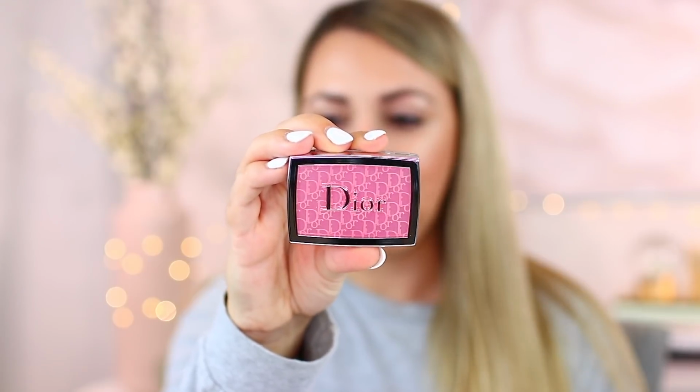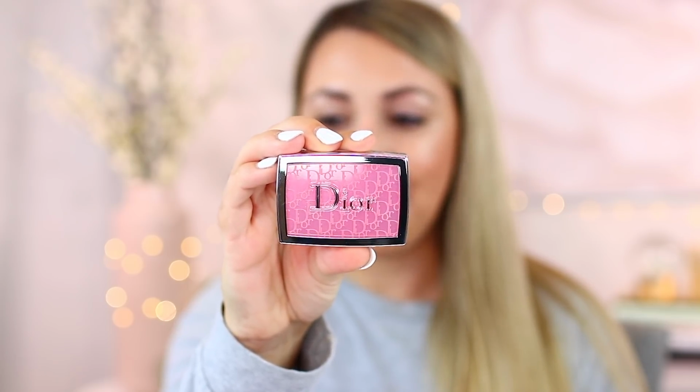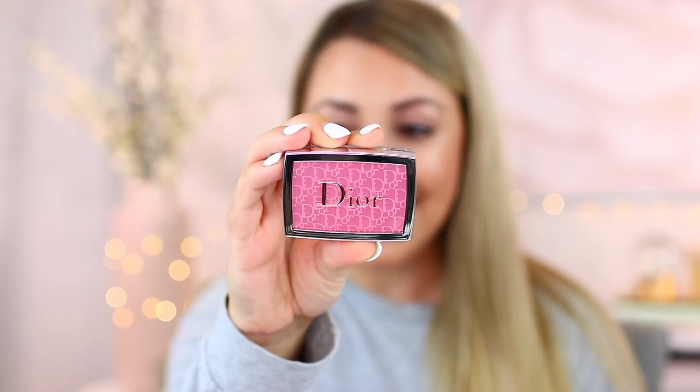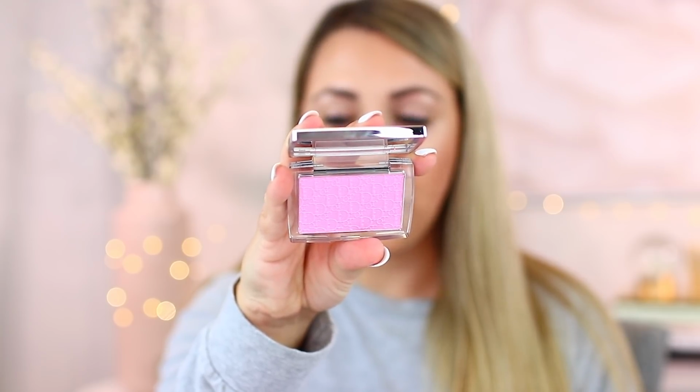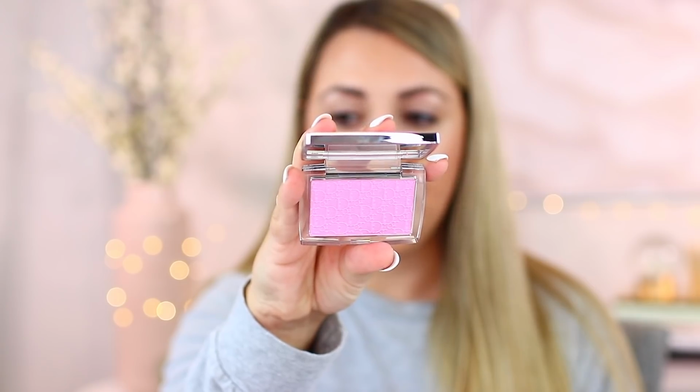The shade that I picked up here is Pink 001. So I'm really excited to try it. It's supposed to be a glowy blush. I am all about that. You can see it is quite a bright pink, and it's actually got the same embossment with the Dior label inside the powder, just like how the setting powder does.